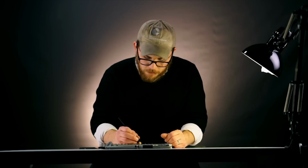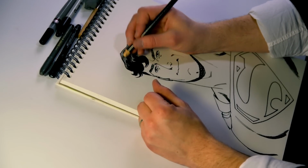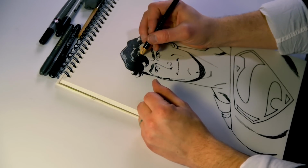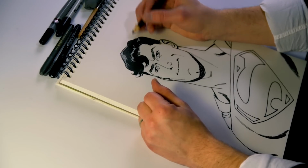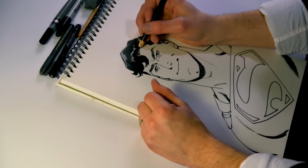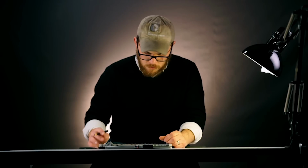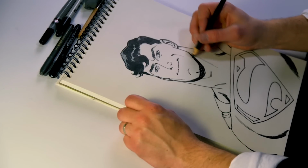This is just a China marker. I like to use it on some sketches just to help define some of the values, especially with Superman's hair. The white spaces can become a little distracting to the overall image. So I like to throw just a little of this. Kind of helps set the hair back so it's not too glaring. And it helps soften some of the edges.